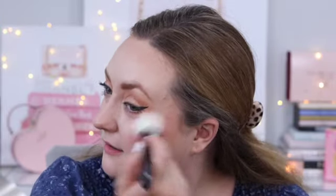Definitely a fun color. This is definitely the kind of blush that I enjoy when I have a little bit more of a tan. So as you can see, I got a little overconfident here and I went in with a little too much powder. I'm trying to reblend it in, but yeah, that is pink. That is definitely very pink.